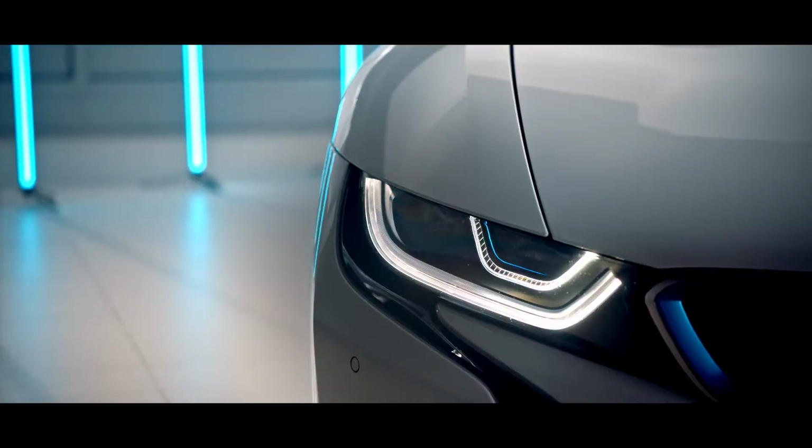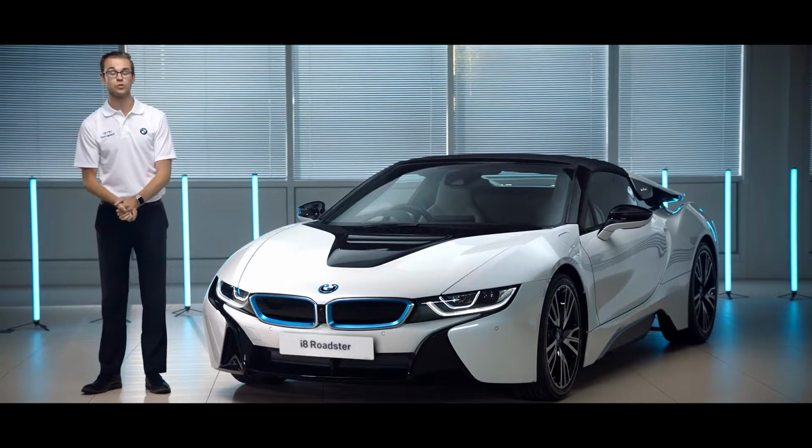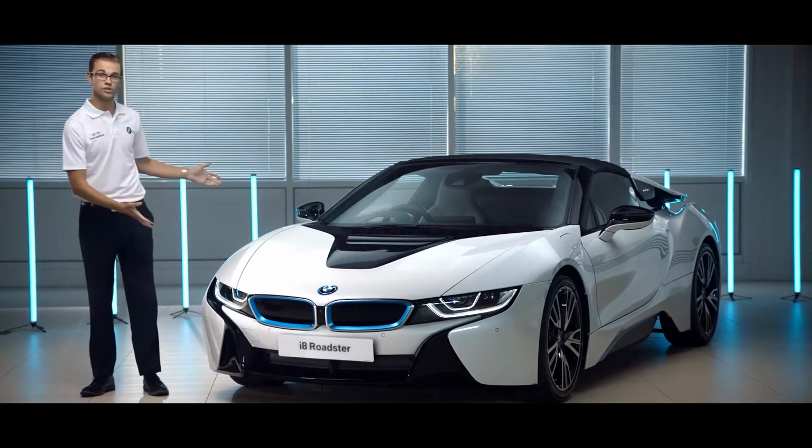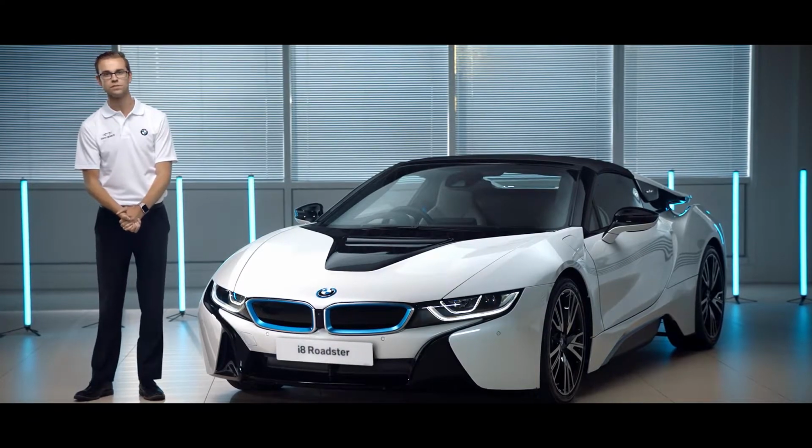The i8 Coupe launched in July 2014 and you'll see some familiar characteristics and features between the two vehicles. But this is the Roadster today and it looks absolutely incredible. So let's see what makes it so future perfect.